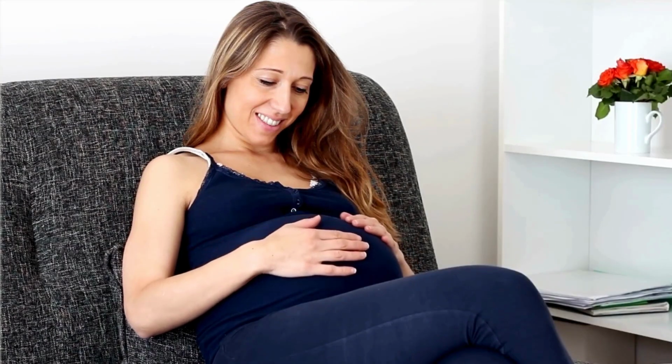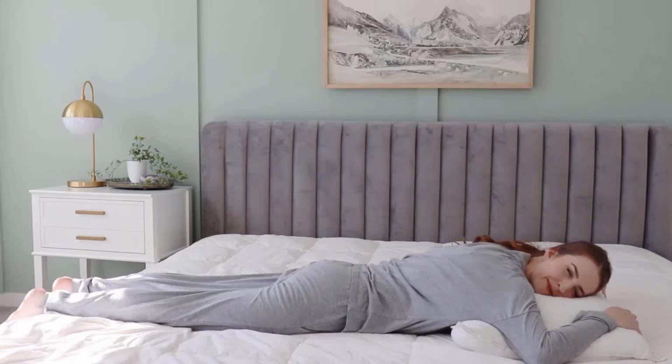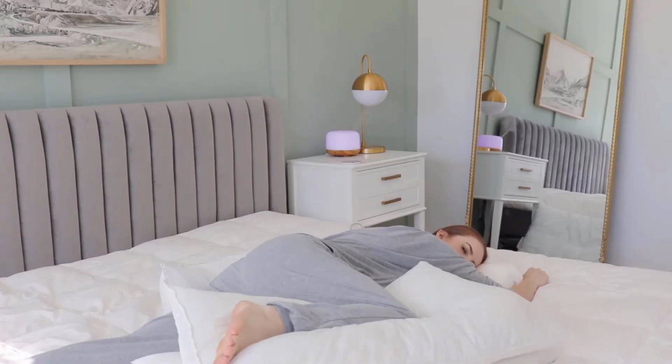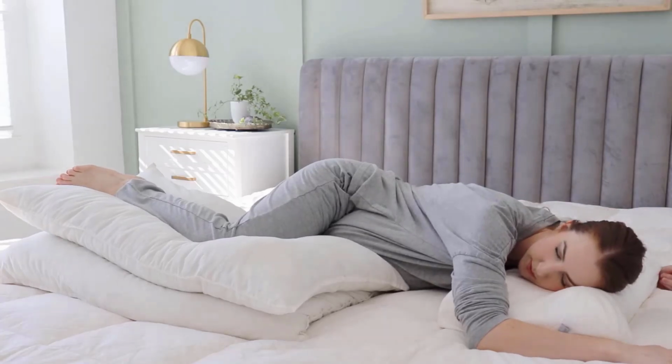As your belly grows during pregnancy, sleeping on your stomach becomes uncomfortable and impractical. This position can also put pressure on your uterus and baby. It's generally best to stop sleeping on your stomach after the first trimester.